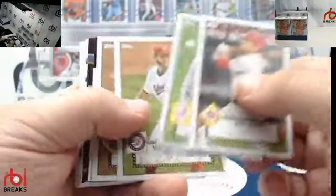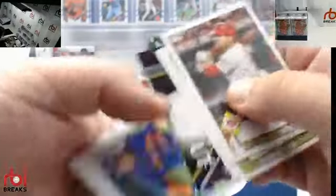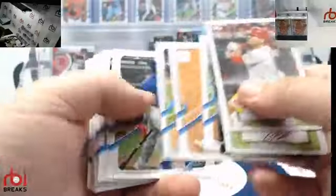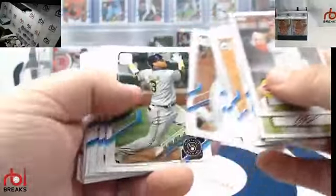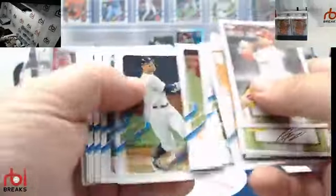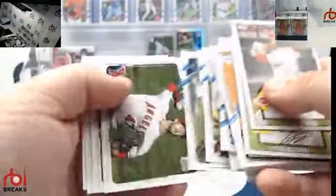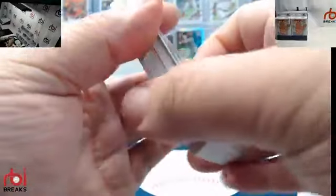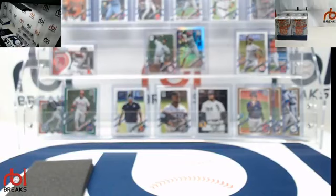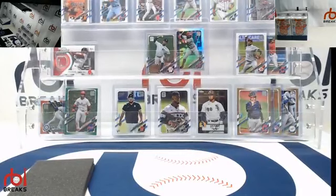52 papers, Alec Bohm, 86 Nate Pearson rookie, Stars and Service Clemente. Evan White rookie for the Mariners. And that'll do it for sleeve number two. Let me get this cleaned up, zoom in on the grandstand, and we'll get into sleeve number three. That puts us officially halfway through the break.